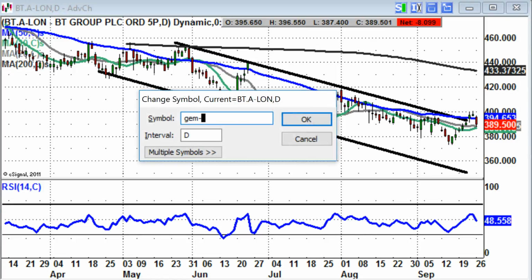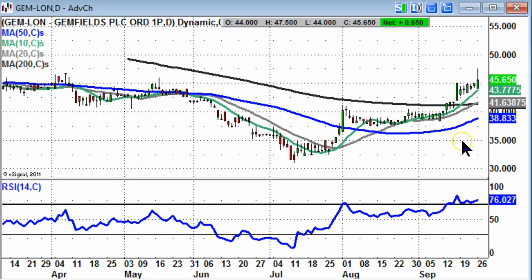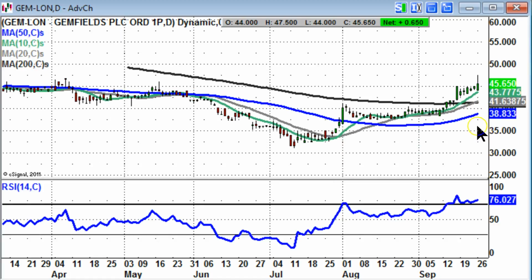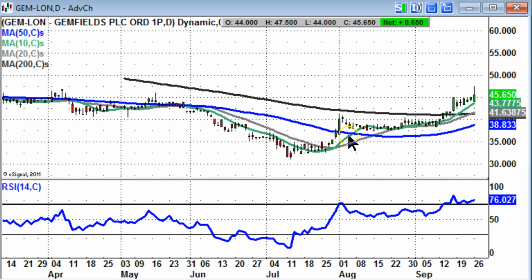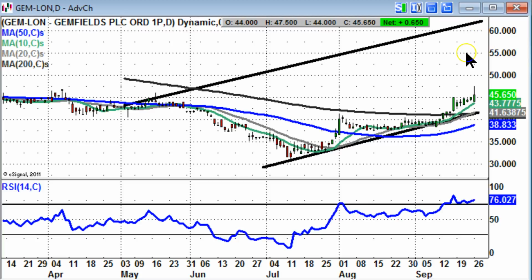Gemfields, one of the risers today at the small end of the market. Here we've got a very emphatic break through the 200-day moving average. I think that was a couple of weeks back. All the near-term moving averages are rising now, and a sort of cup and handle or scallop type of reversal, combining to give us something which looks like a very robust break to the upside. Could be up to 60 pence, while we hold above the 200-day moving average at 41 pence.